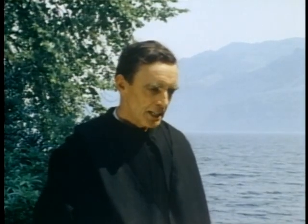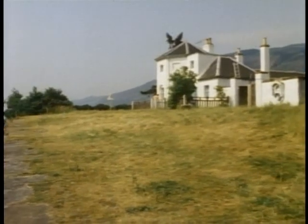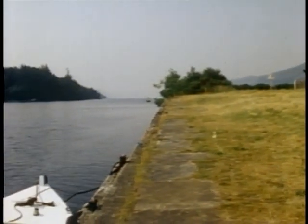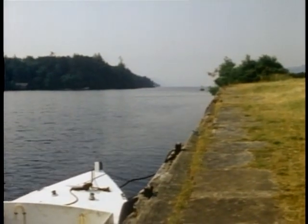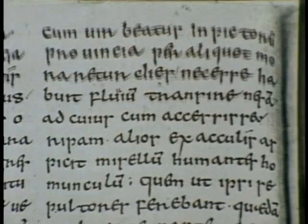St. Columba came up this way, according to St. Adamnan, who wrote his life in the next century. That's about the 4th century. He came up from Iona with a few of his monks, and they came up the chain of lochs, Loch Oich, Loch Lochy, on his way to convert the king of the Picts, the northern Picts, King Brude.